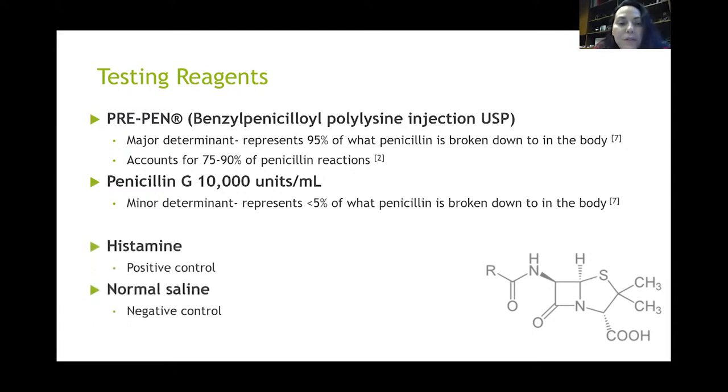There are also other resources that can describe to you how to do 1 to 10 dilutions. Depending on the concentration of penicillin G, it can come in 5 million units or 20 million units. It just depends on which strength you're buying, but you do want to dilute it down to that 10,000 unit strength. And depending on what your source of penicillin G is, there are different resources on how to do that, but it's generally using 1 to 10 dilutions.